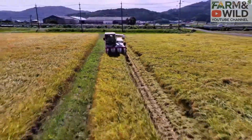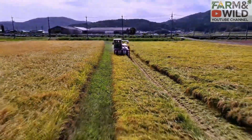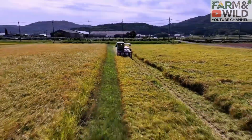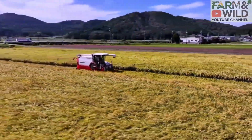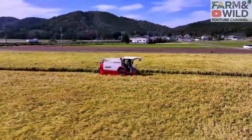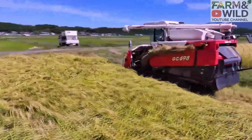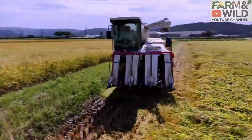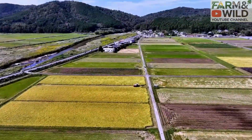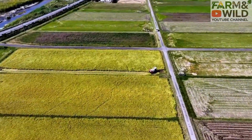Once the rice has matured and harvest season approaches, modern technologies, such as combine harvesters, play a vital role in saving time and increasing labor efficiency. A combine harvester is a mechanized device designed to harvest rice quickly and precisely, with the ability to cut, thresh, clean, and collect rice grains in a closed-loop process.